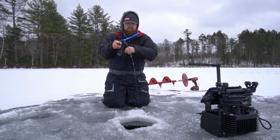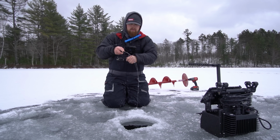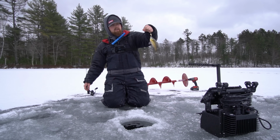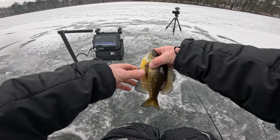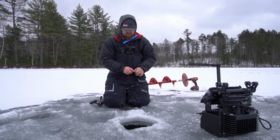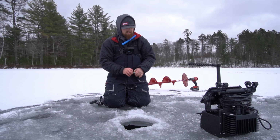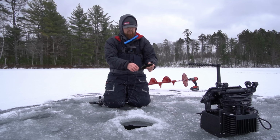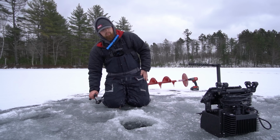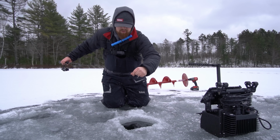That's a bluegill. Yup, that's a nice one too. There we go. Beautiful. Look at that. I really want to see like a nice 10-incher come out of here today. That would be super cool. I mean, don't get me wrong. I like catching those 7-8 inchers as well, but love to just see one big one.